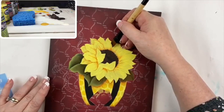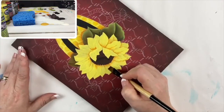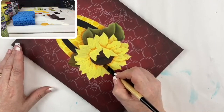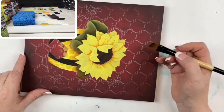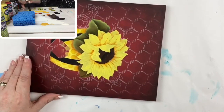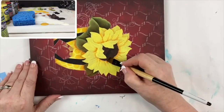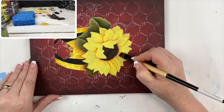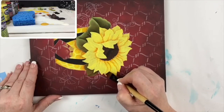Notice I use the heel of my brush a lot. I use it to blend things out, just to soften little areas so that they don't get too harsh. And these tight little floats, just like that. I know, I love this color. It's just rich and it plays well with yellow.